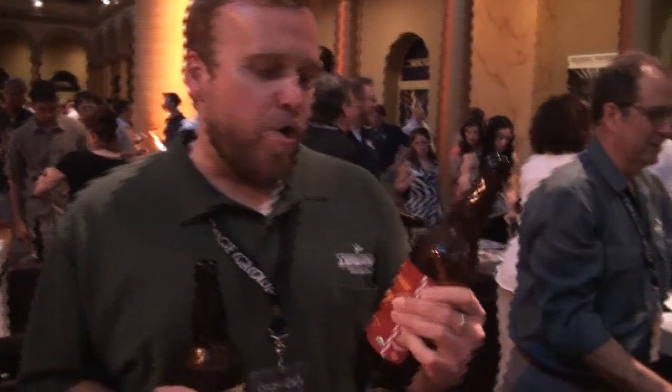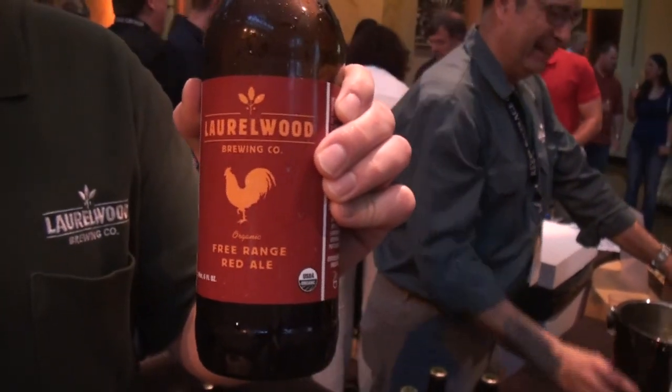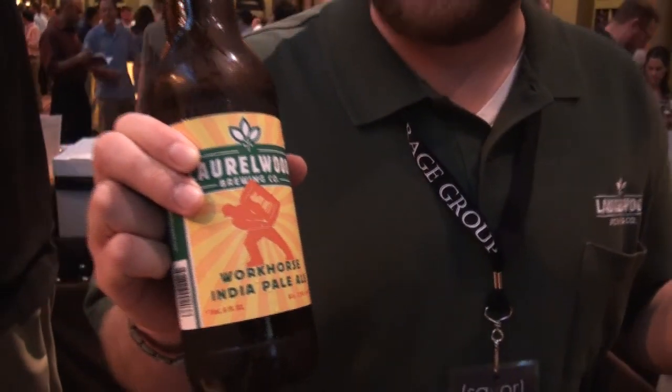So we're Laurelwood Brewing Company out of Portland, Oregon. Tonight we're pouring two beers. This is our organic free-range red, kind of a Northwest ESB. We're also pouring Workhorse IPA. This is our big West Coast IPA.